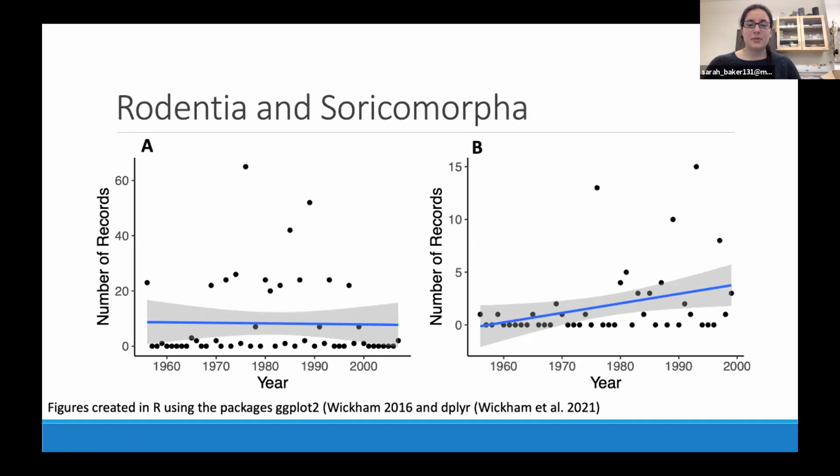And for our Soricidae, you can see that we have a little bit more of a trend here. There's been this increase in the number of records that have been collected for Soricids, but this stopped at 1999, and we haven't had any new records since that point.